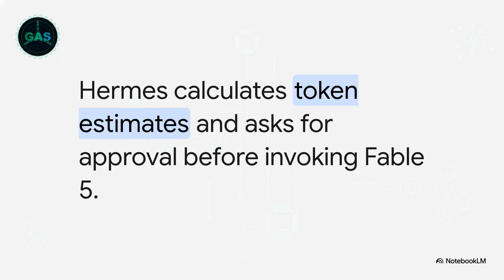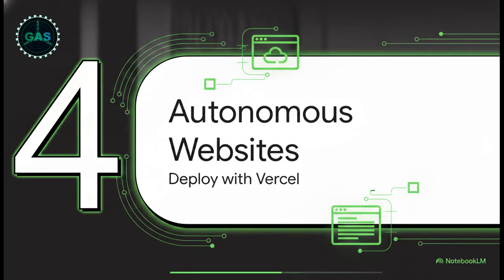This is absolutely crucial because it ensures you never accidentally spend a small fortune running intensive background tasks while you happen to be away from the keyboard. Now for Section 4, shipping autonomous websites.